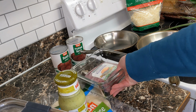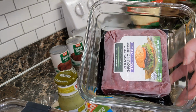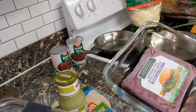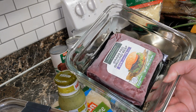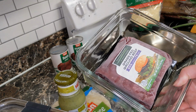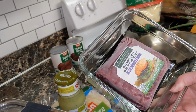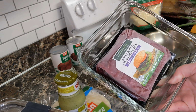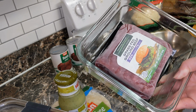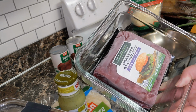And then I also pulled out this grass-fed ground beef that I bought at Grocery Outlet. I got 2 batches of 4. So the first 4 I paid $3.99 a pound, and the second batch I paid $4.99 for a pound, which I thought was pretty good for some really high quality grass-fed ground beef. We've eaten this a few times now in our tater tot casserole, and it is really, really tasty. It's so good.